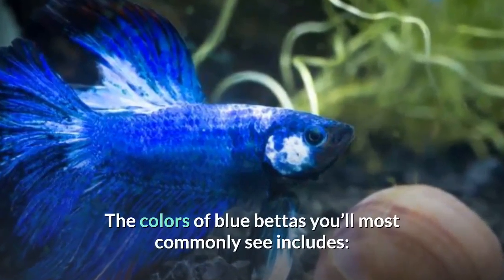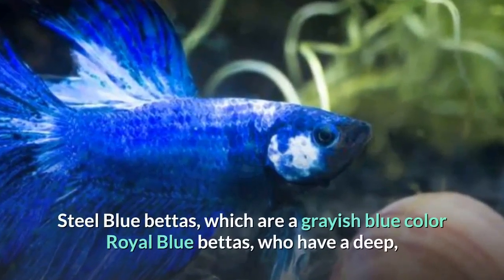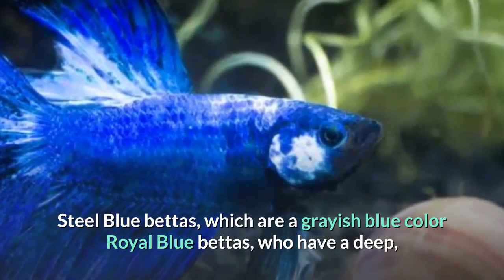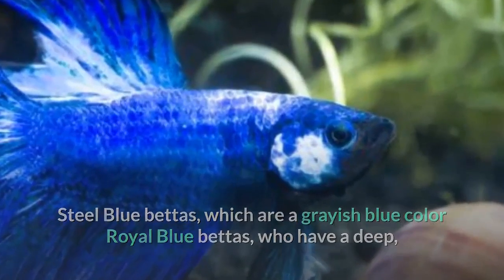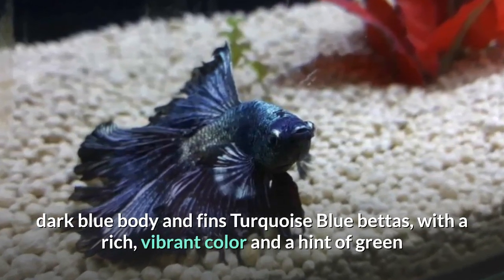The colors of blue Bettas you'll most commonly see include steel blue Bettas, which are a grayish-blue color; royal blue bettas, which have a deep, dark blue body and fins; and turquoise blue bettas, with a rich, vibrant color and a hint of green.